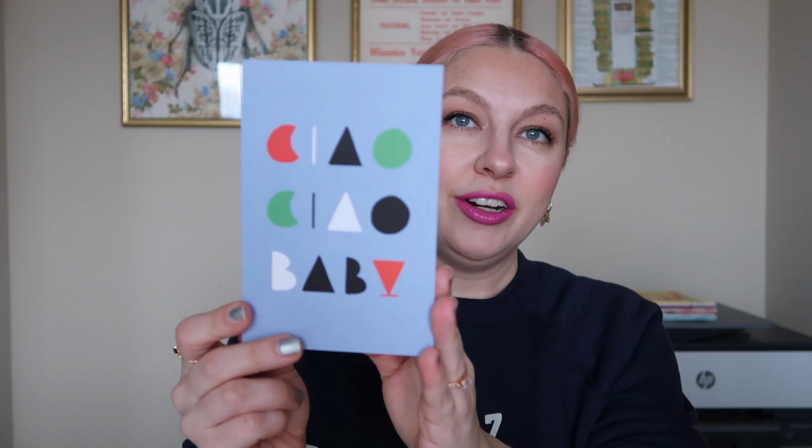Per the card, we're getting 4 items this month. This is the card, it just says ciao ciao baby. And let's see, the first thing on top is from Highborn. It's Palo Santo and Sandalwood de Fume, a smokeless blessing anointing oil, Petit Vour special edition.